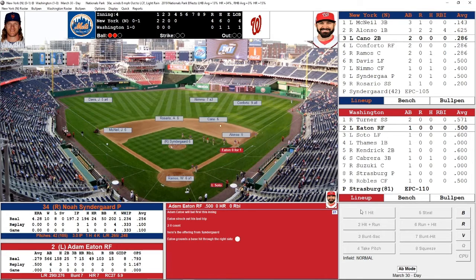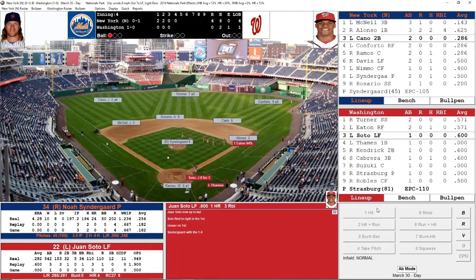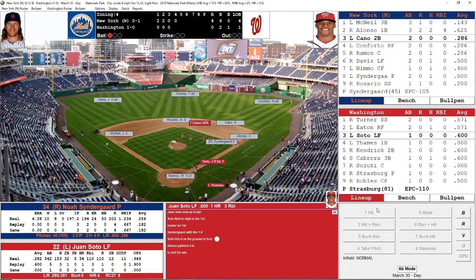Eaton is going to get a base hit in right field. Here's Juan Soto, has 1 homer in the year. Grounded to 1st, could be 2. Alonso will throw over to 2nd for 1. Relay back to 1st, and double play for the Mets.